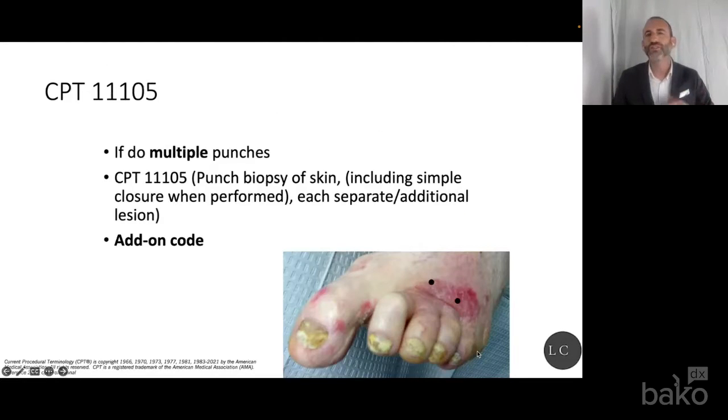That's easy. What if we do more than one? There might be a situation where we have to perform more than one punch biopsy. Maybe it's two different things that need to be biopsied. Maybe, like in this picture, it's one large area where over on this side it's one color, but on the other side it's a different color, and for whatever reason, it is medically necessary to sample both of those sites. If we perform multiple punches, there is an add-on code for each additional punch biopsy, and that is CPT 11105. That's each additional. We're going to do an example on the next slide.